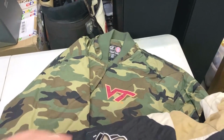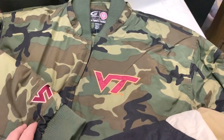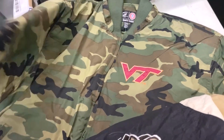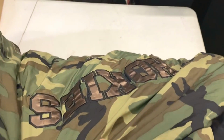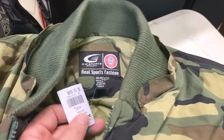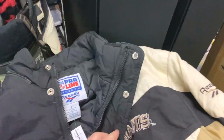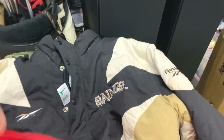This one here, I just like this one. It's so cool. I wish this was a Florida Gator jacket, I'd keep it. But we got the Virginia Tech logo on the front, Virginia Tech logo on the sleeve, full camo outside of the logo, and the back is really cool. It says Hokies across the back. If you're a Virginia Tech fan, you gotta like that. It's on the Sports by Carl Banks tag. Never heard of that. It's a double XL, so it's a good size, and it was only $10. And I got the Saints one for $7. I don't think I said that the first time.